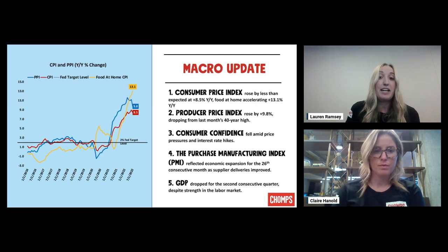Then the Purchasing Manufacturing Index, or the PMI, is an index that reflects the health of the manufacturing industry on a basis of production, employment, deliveries, and inventory. So the PMI registered growth for the 26th consecutive month, to no surprise, as the economy continues to expand and supplier deliveries improve. However, supply chain issues continue to be at the forefront for most industries, especially with inventory growing.